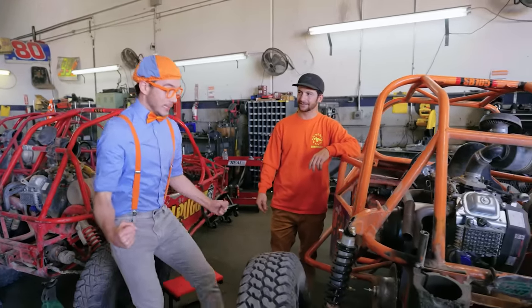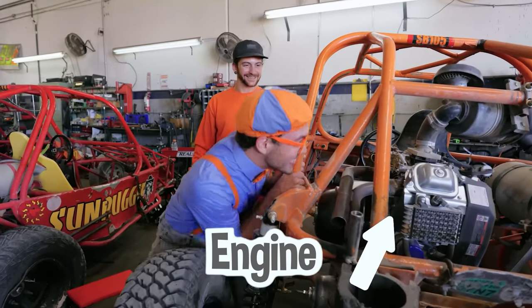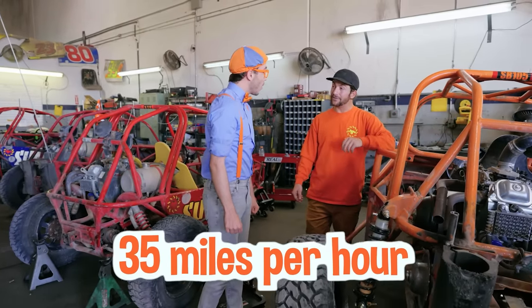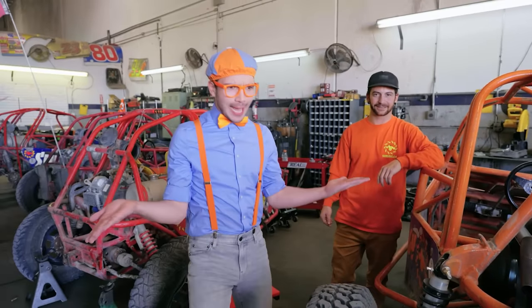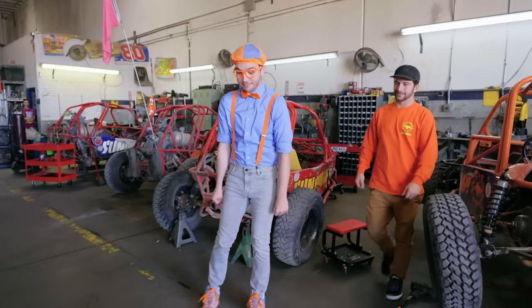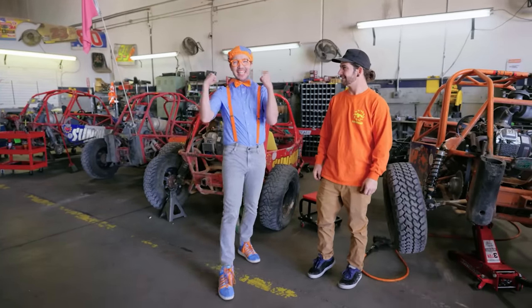Whoa, and look at this. It's the engine. Whoa, it's so big. Looks like this dune buggy can go really fast. These dune buggies can go 35 miles an hour in the sand. Whoa, 35 miles per hour in the sand? That's really fast. Well, I really wish I could ride one of these dune buggies. Well, do you want to go out to the desert and try one? Would I? That would be awesome!